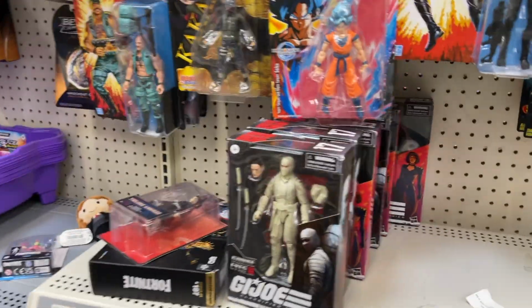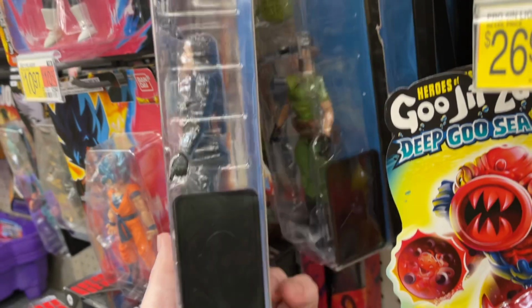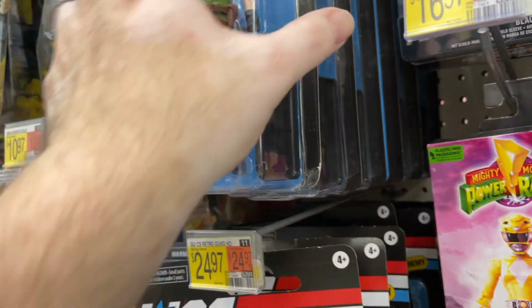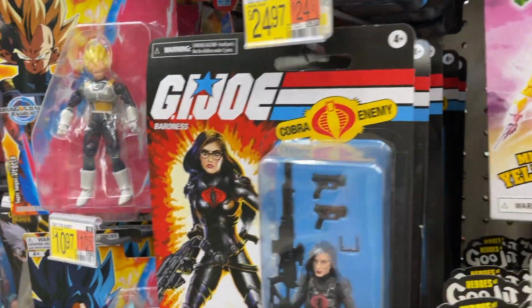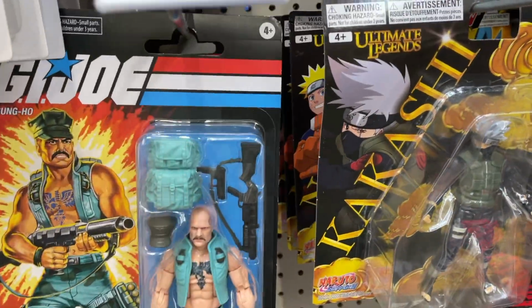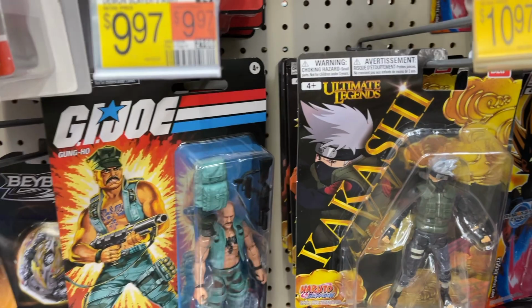G.I. Joe wise, still we have some movie cards, and we're still sitting on all these retro cards. I would like to see a Zartan. If I saw a Zartan, I would buy it. We got our Gung Ho.